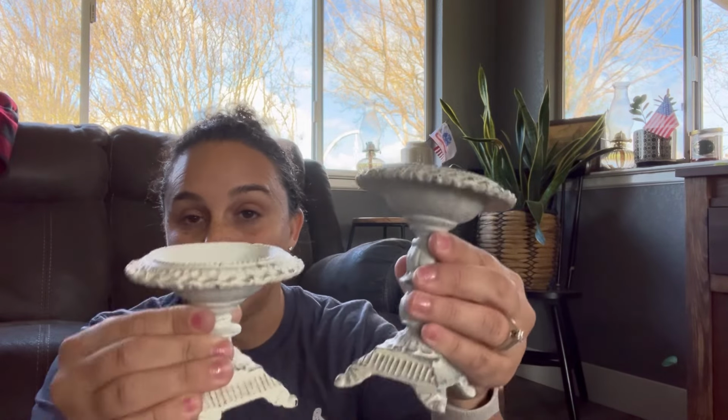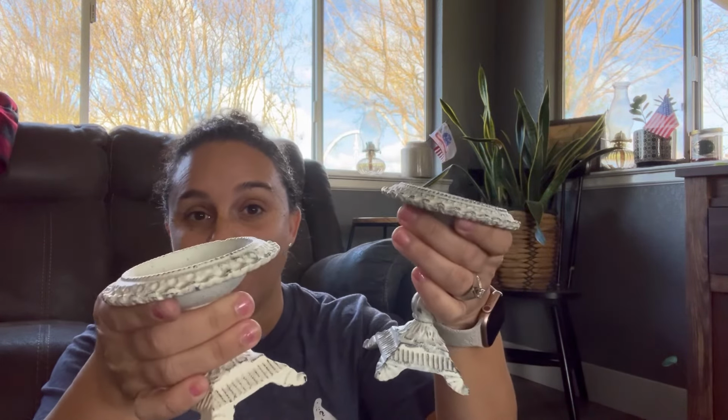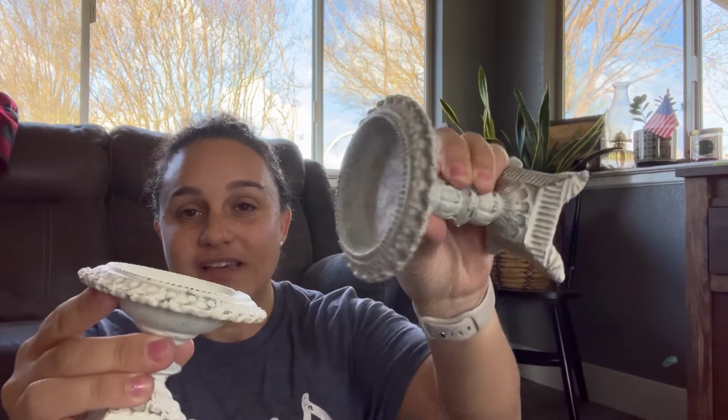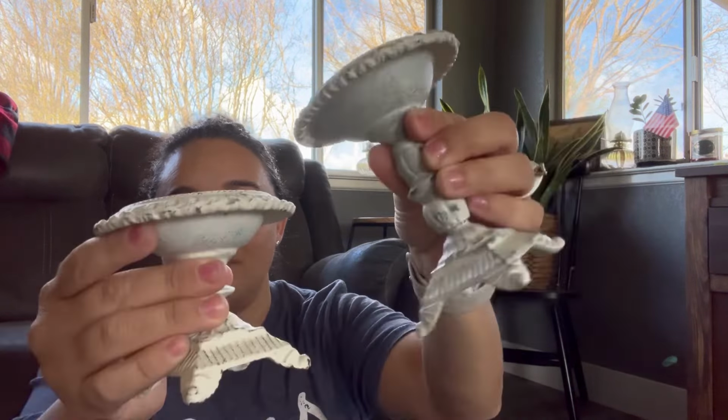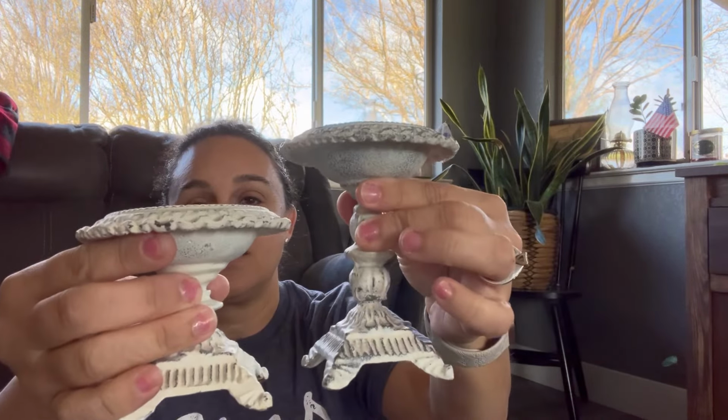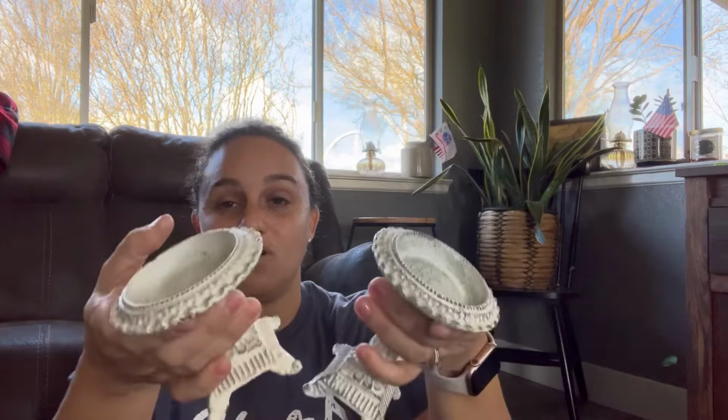Okay, I think these are candlestick holders. I don't know. They are super heavy. Kind of got like a shabby chic distress to them. They're like two sizes there. Oh, they're really heavy. Good pieces.